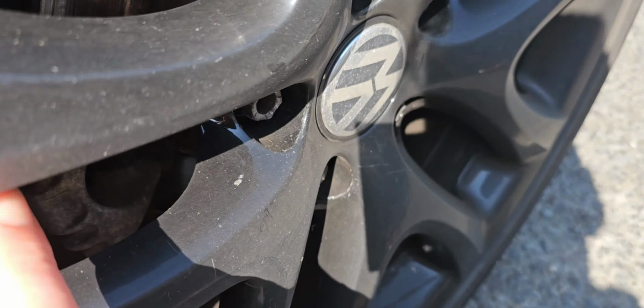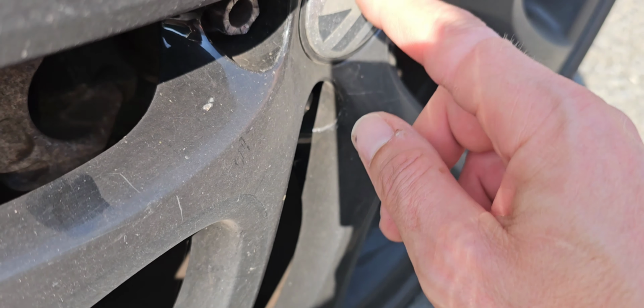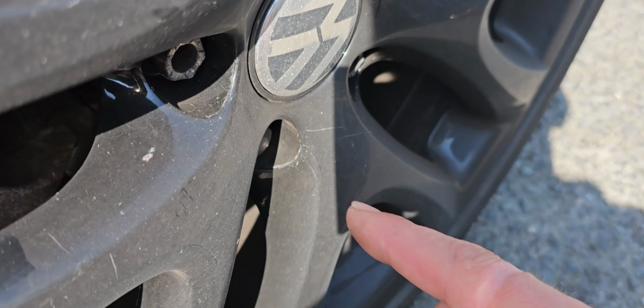First of all, we've got to take the wheel off, so jack it up, wheel off, centre cap out, take the cap off the inside of the hub, put the wheel back on the ground to undo it.